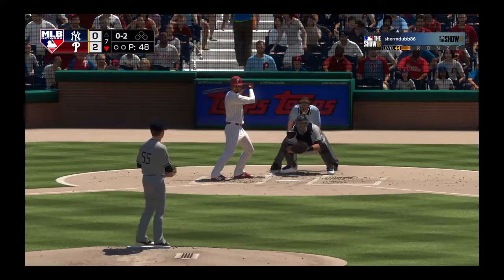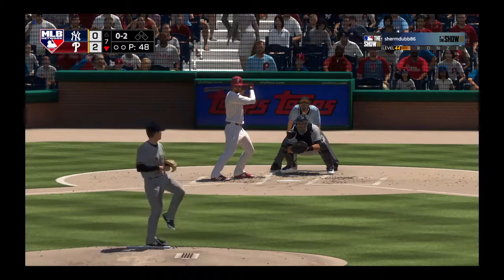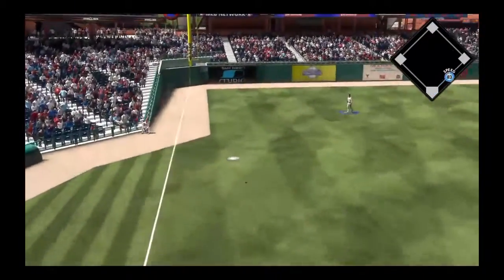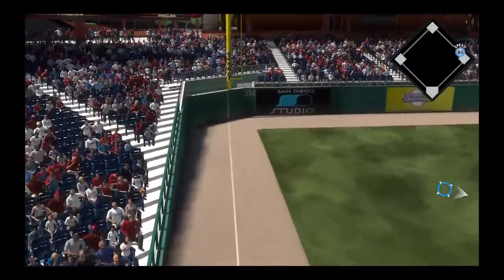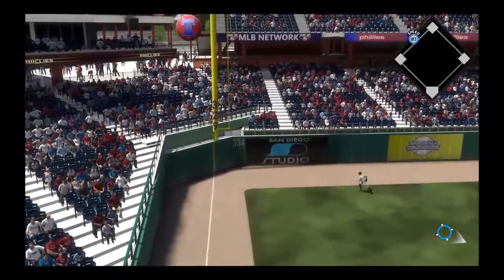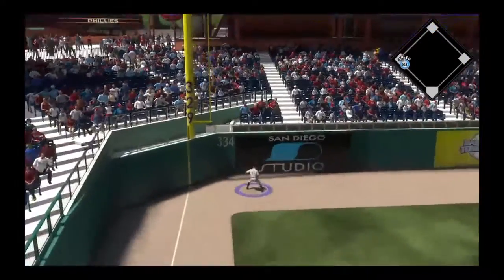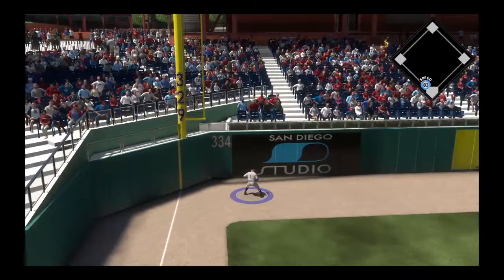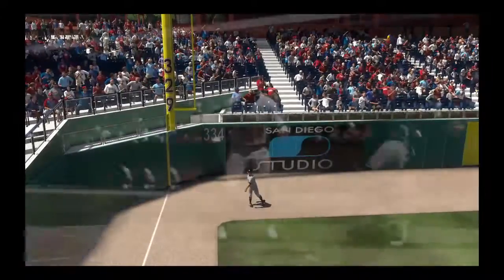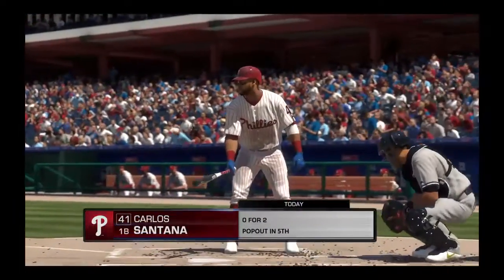Into the windup. Here comes the 0-2 pitch. Lifted down the line in left. And that'll get down for a base hit. He takes the turn and heads for second. Around second now, and they still haven't flagged this one down. Williams takes the turn at third. He wants it all. He comes across to score as they push their lead to 3 now.